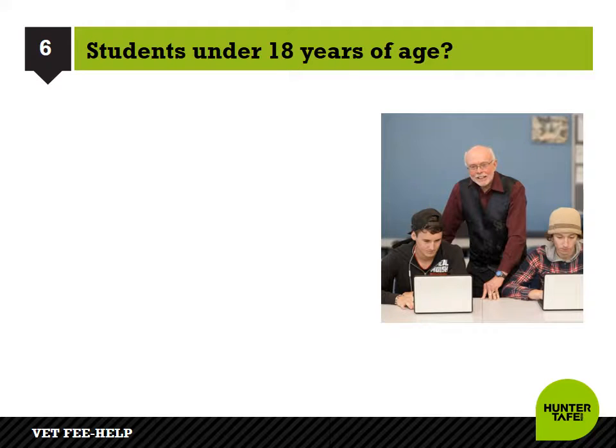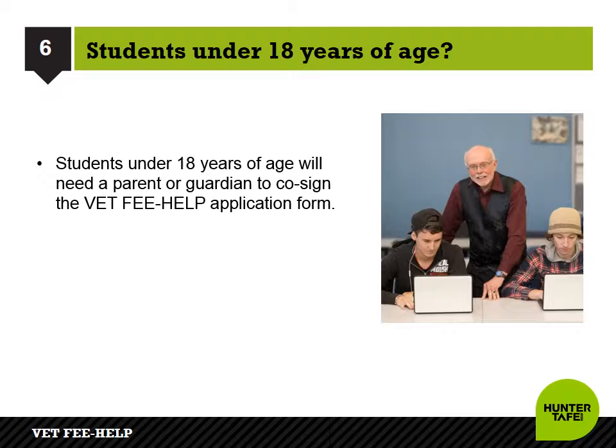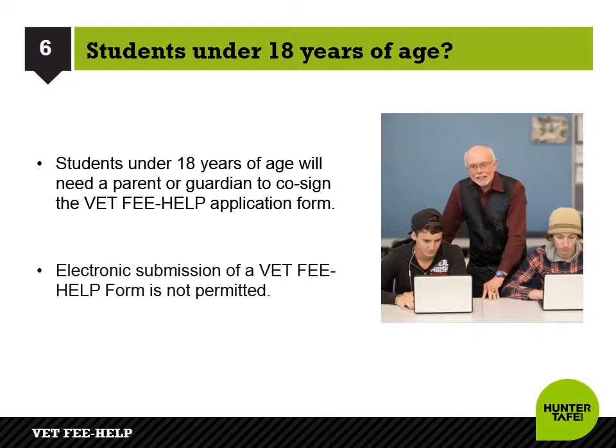Students under 18 years of age. Students under 18 years of age will need a parent or guardian to co-sign the Vet Fee Help application form. Electronic submission of a Vet Fee Help form is not permitted. Again, a hard copy of the Vet Fee Help loan form for students under 18 is available from your Vet Fee Help support officer or TAFE teacher. Please advise your teacher if you are under 18 years of age.